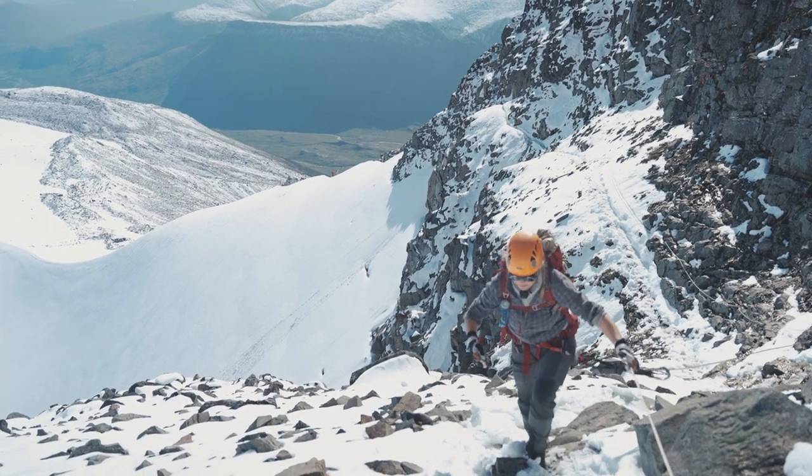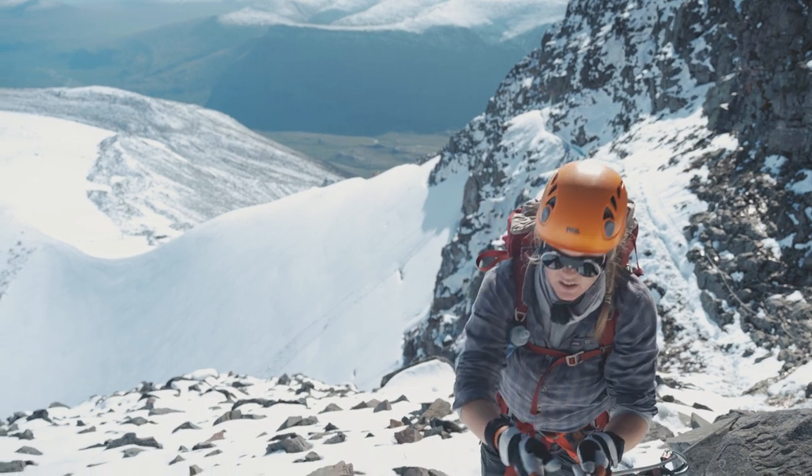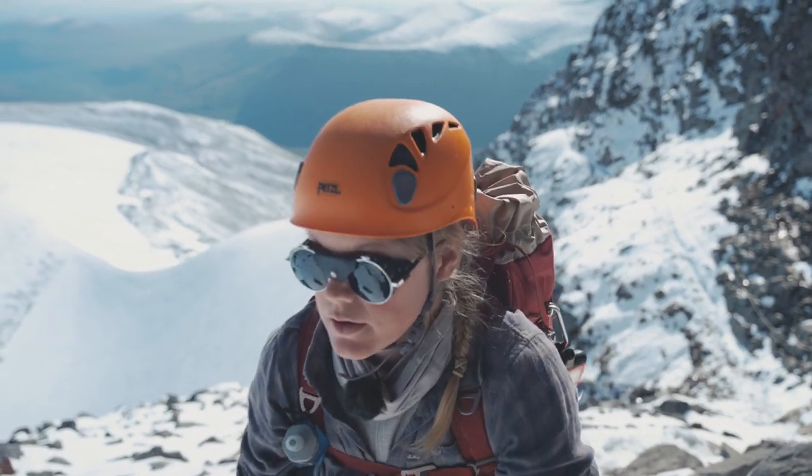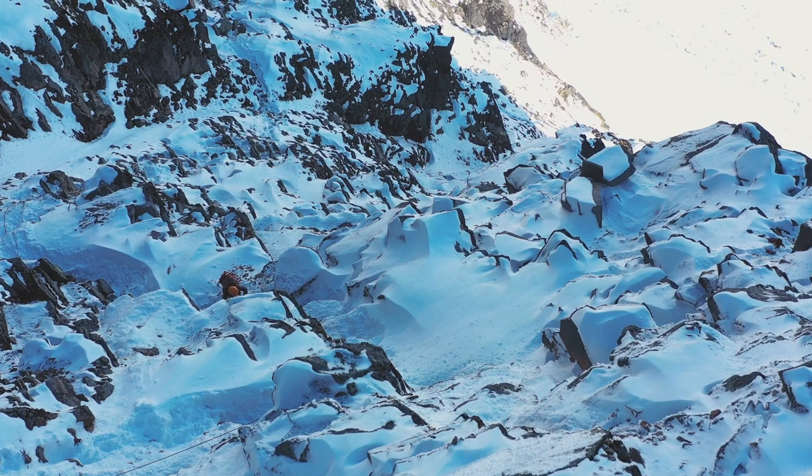If you find it hard, my best tip is to take it step by step. Don't think too much and don't look down. Look instead where you place your hands and your feet and tell your guide if it feels scary, and you will get a helping hand.